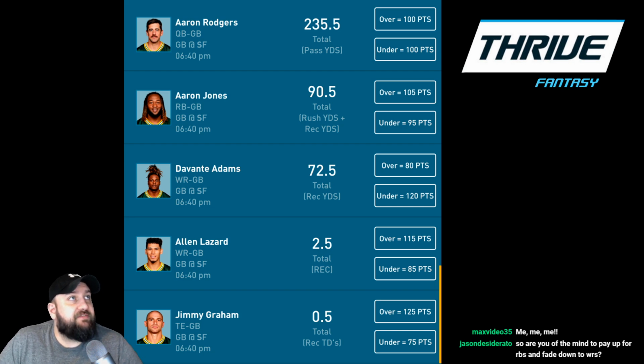So again, this is Thrive Fantasy, man. It's way less research. You don't have to build lineups. You're just picking out of all 20 of these picks that we went through. You're looking to pick just 10 of them and score the most points. So you want to take a little bit of risk in some of these. I would build them around game scripts, how you think it's going to go. And if you do prop betting, man, it's right in your wheelhouse with this Thrive Fantasy.